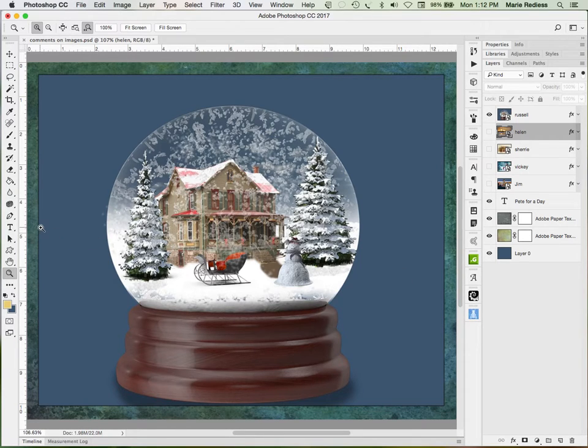And one of them would be a teeny crop on the left. If you'll notice, this distance is a little bit farther from the edge than this distance. I think it should be the same, and I think as long as you're showing the bottom of the snow globe, you could come closer in on both sides and the top to make this image the front and center.